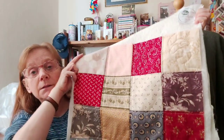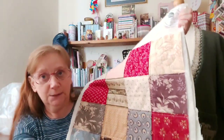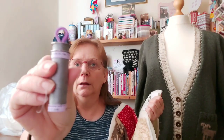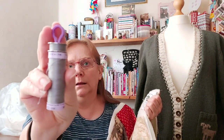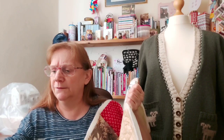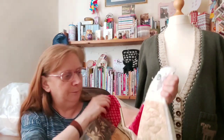Yeah, and I pieced it all together, which is putting the squares together. Us quilters like to use a mid grey, because grey blends. So I used a Mettler colour 322, and it's their silk finish cotton. It's really good, and it all goes together. Did I say it was a 50 weight? It is a number 50.